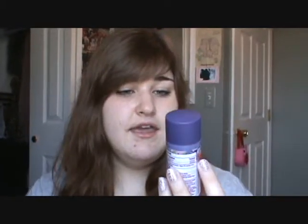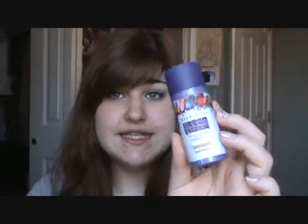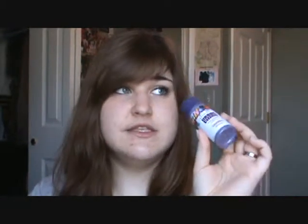Then I have the Urban Defense Tinted Moisturizer with SPF 20 in the shade Bodyguard. Yeah, no. I got this on sale because they're changing the packaging. This used to be in this, but now it's in a squeeze tube. I got this for like $6. I actually bought 2 of these. I didn't like it. I gave one to my friend, and it works really, really well for her. She loves it. I can't stand it. So you see what I mean?